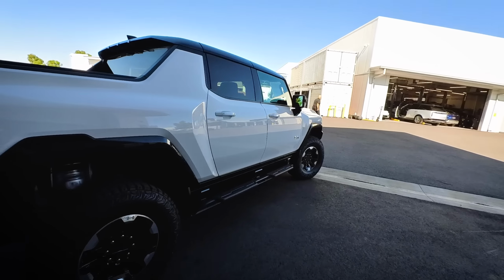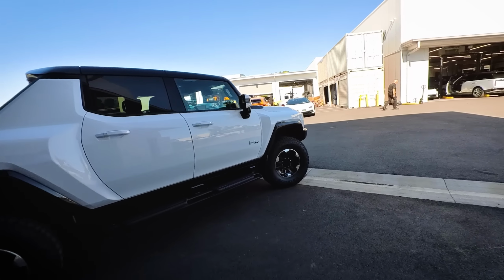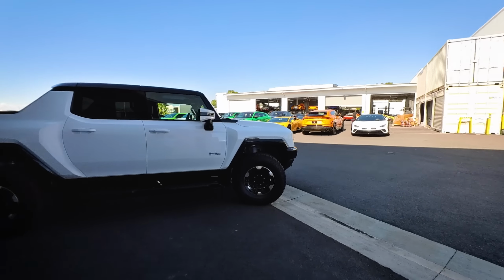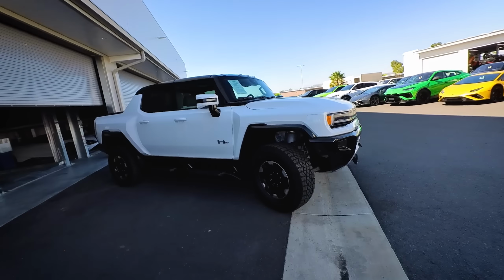The rest is just about the same. It's angles and everything is just square everywhere you look, and I fucking absolutely adore it. Let's go inside and talk about it a little bit more.